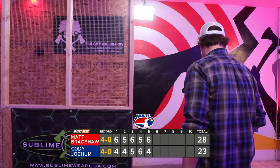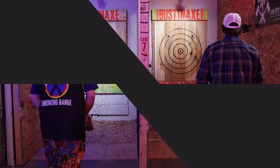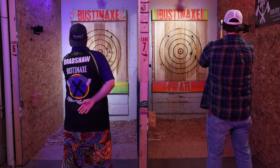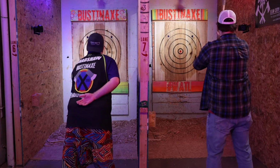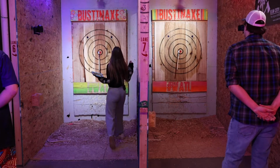Yep, a 5-point lead going into the turn, and something that Matt has talked about quite a bit in past interviews is simplifying his throw. If you watch his throw, Joey, there's not a lot of moving parts going on. It's a really simple motion towards the board, and it has tremendous results. Poetry in motion. It's really just a thing of beauty to watch Matt Bradshaw throw an axe.